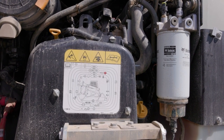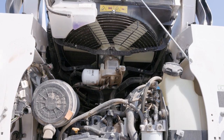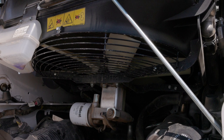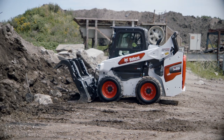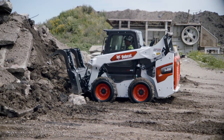operating costs. An optional reversing fan helps keep the radiator clean in dusty and light material applications. You can manually reverse the fan or set it to automatically remove dust and debris as needed. It extends productivity and uptime by reducing the need to manually clean debris from the cooling components.